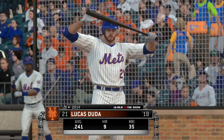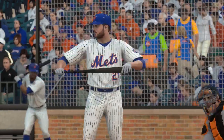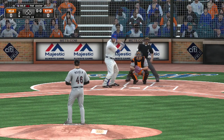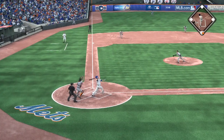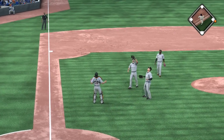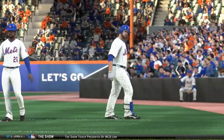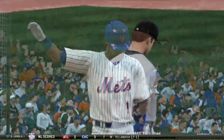Lucas Duda will start things off in the bottom of the second. Leading off for the Mets, first baseman, Lucas Duda. First pitch here is popped a mile high into the air. This is way up there, but playable on the infield. Lucas is there to take this one, and the bottom of the second starts with a 1-pitch out. Well, nothing better than a first pitch pop-up to start the inning. Now, you'll take that every time.